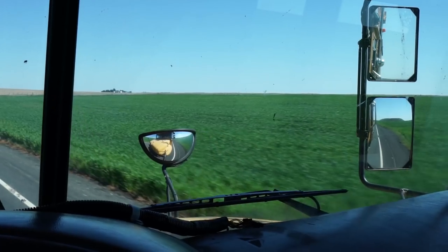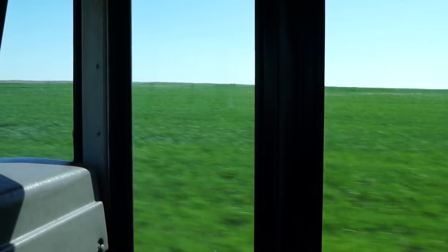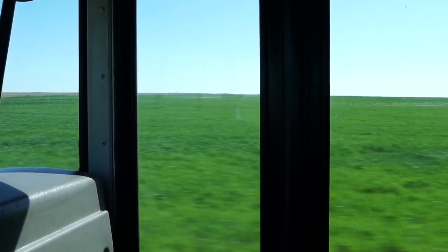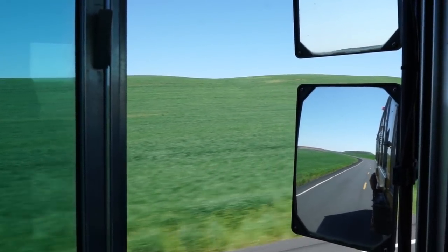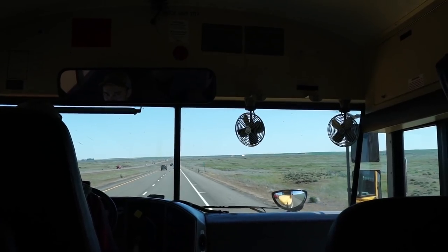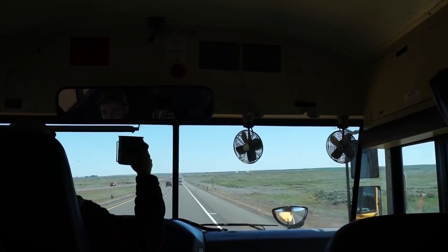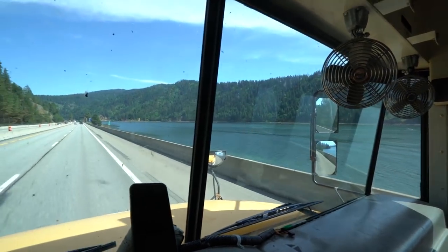Got Michael way in the back on his $7 inflatable mattress. I think he's probably doing another blog post or doing some practice edits with a YouTube video. It's so beautiful up here.